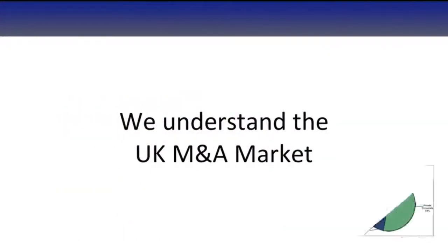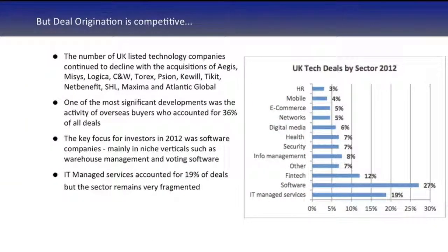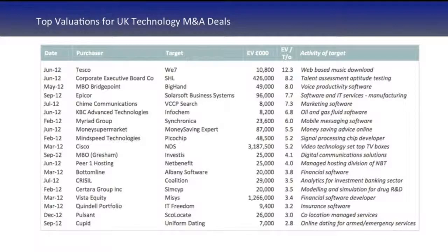However, we also understand the UK M&A market. It's been a fairly busy 2012, and you can see some of the characteristics of the market on this slide. However, deal origination remains competitive. There are both public to private, so major corporates coming in and taking out listed companies. 36% of buyers in the market were from overseas, and we'd expect this to continue. You can see here some of the top valuations for UK M&A deals. And as you can see from the enterprise to turnover valuation, some of these are really pricey deals.